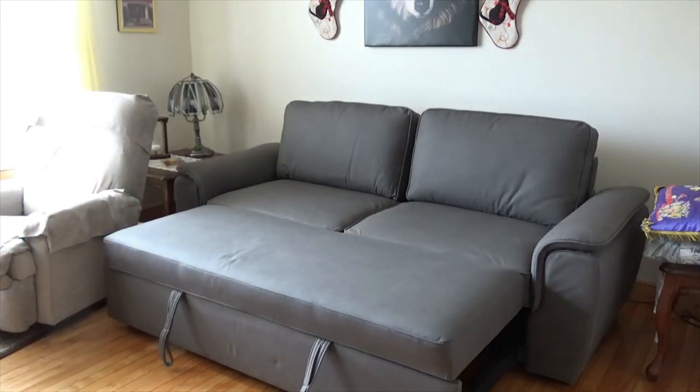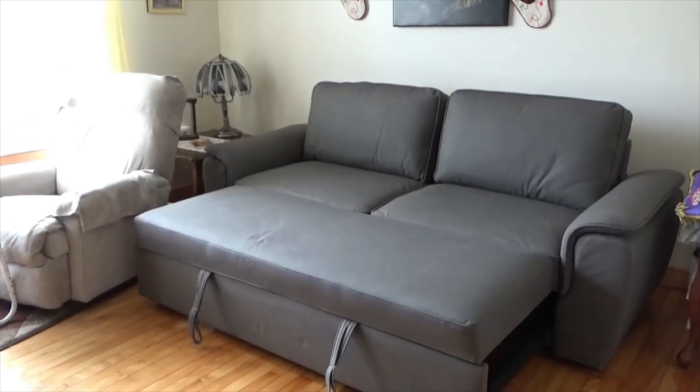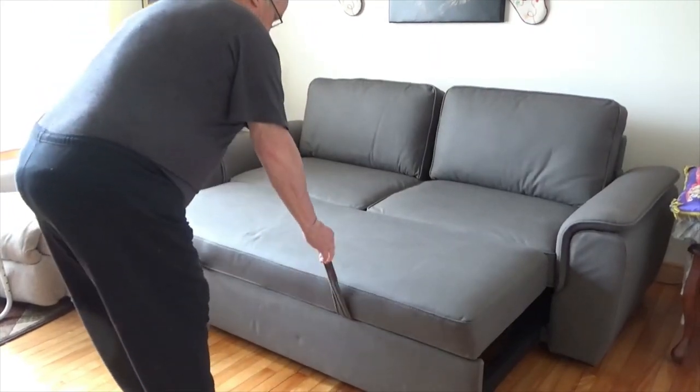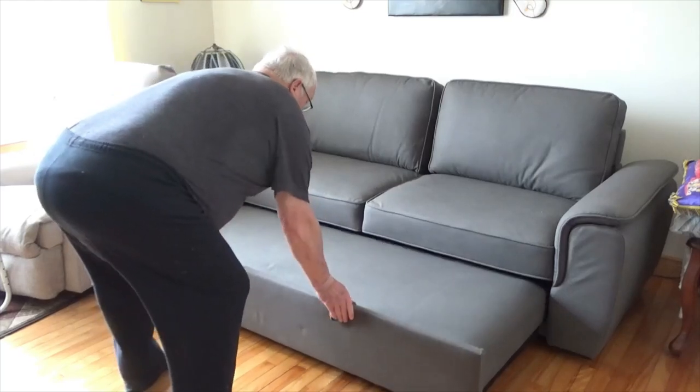So it's a queen size. So you sleep lengthwise in it, I guess, but great place to sit back and watch TV with your feet up. So anyway, that's what the trundle bed is. So it's all delivered and paid for. So you just pull these straps up and drop that down and shut the drawer.